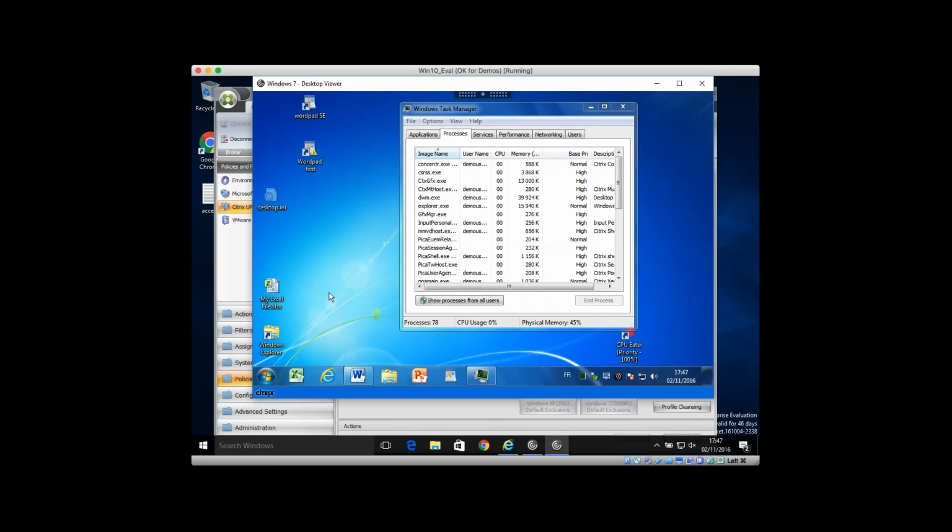But yes, it would be very easy just by stopping the WEM Windows service and then deleting the cache, the local host cache. And then you can easily check that it is not optimizing the system. As you can see here, all user processes are running with a high priority. You see the base priority column, high. When you disable the WEM service and you run applications again, you will see all user applications with a normal priority here, meaning that optimizations are not running anymore.